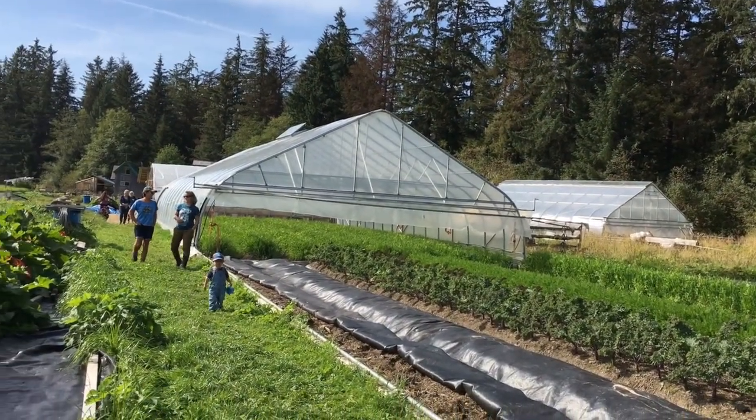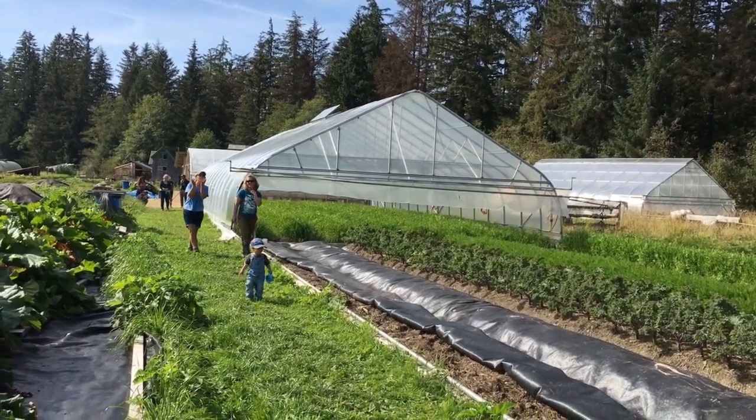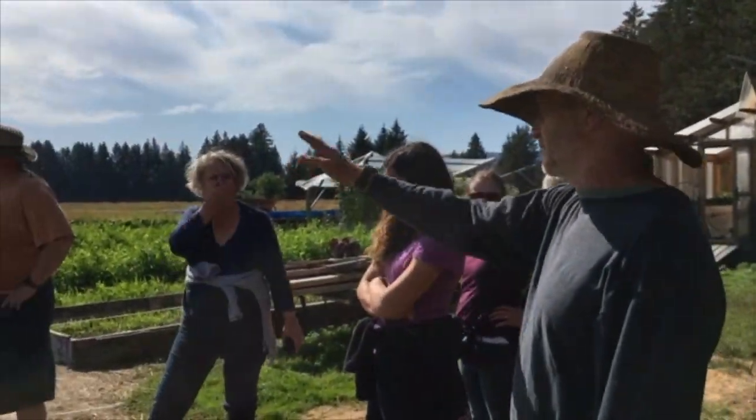Marja and Bo run this small commercial farm, and because Marja was in Petersburg selling veggies that day, Bo remained behind to give us the tour.